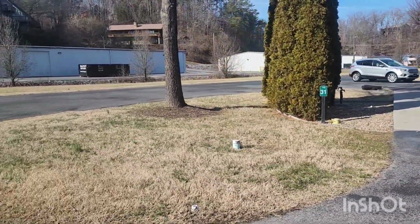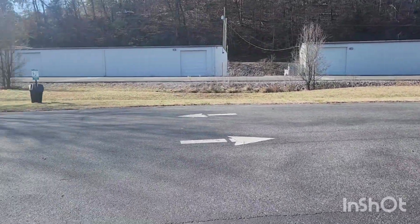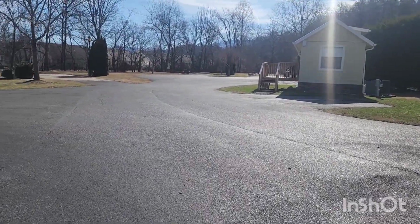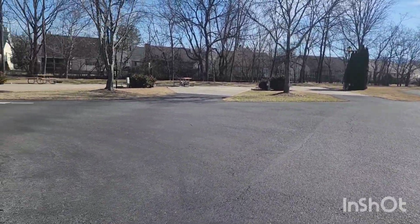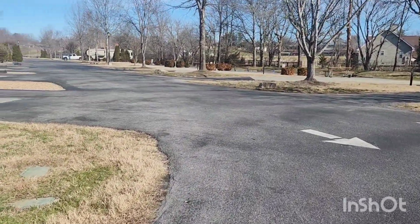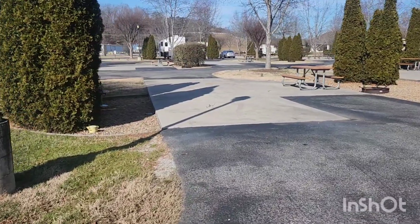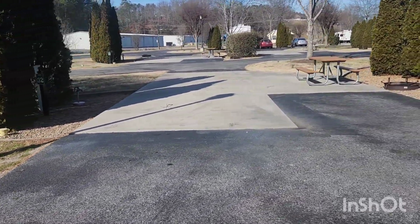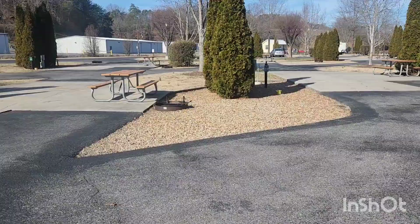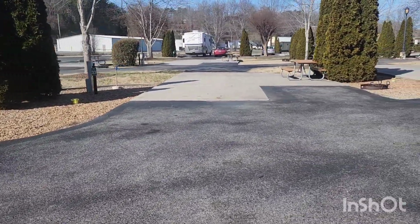So now we'll go around the other side. Okay, again, Garrett, there's that second cabin at the back there. So this is going to be all the way at the back of the park on this end. Walk around here. Okay. So that is going to be 32. 33. They made it easy on me here. I'm not having to backtrack. This is nice.